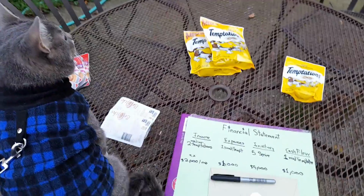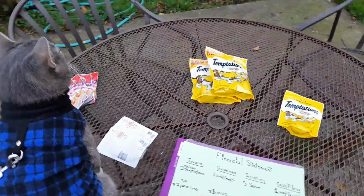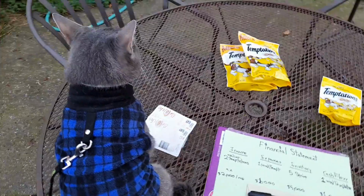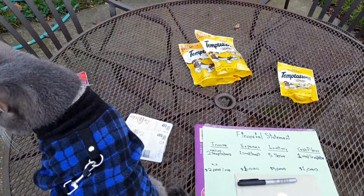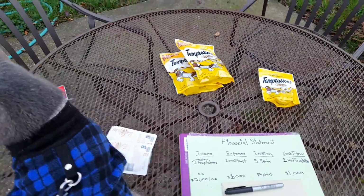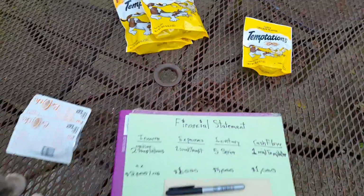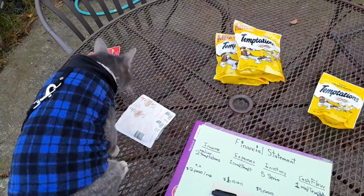Today I want to talk about something that a lot of us don't think about, and before I began financial education I really knew nothing about. And that is the importance of keeping track of your money, paying attention to your expenses and to your income by making a financial statement. It's good to keep these updated monthly or weekly or in some cases daily.